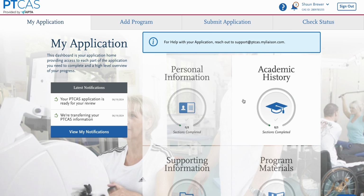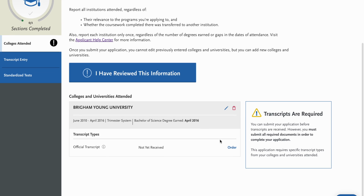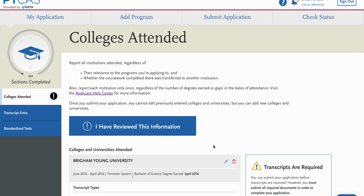So when we start out, I'm going to go through these rather quickly. First thing under academic history, please make sure that you have transcripts from each university where you first obtained any college credit, okay? It doesn't matter if that college credit transferred to another university. It needs to be the transcript of the institution where you first obtained that credit, okay? So you may need to make sure that you've got all of your transcripts ready to go and that they've all been sent to PTCAS.